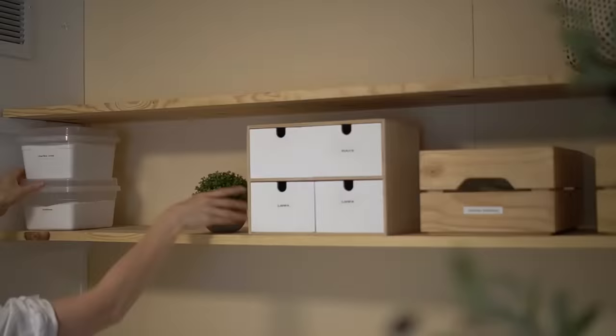Socks can be stretched out very quickly if you roll them into a ball, but if you fold them neatly, they will have a longer life. And here's some more folding to do. The laundry is done.